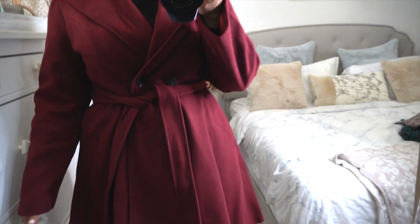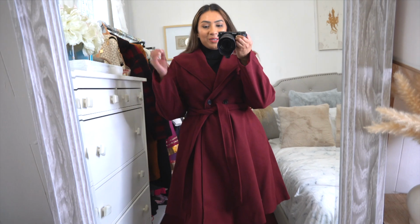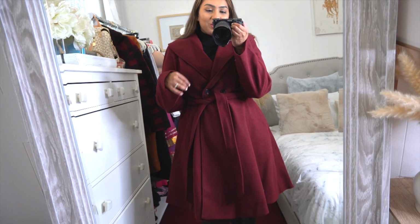it does have this belt. I think the style is very flattering. It's so perfect for the holiday season. It's just so cute, so I definitely cannot wait to wear this because I think it is adorable.